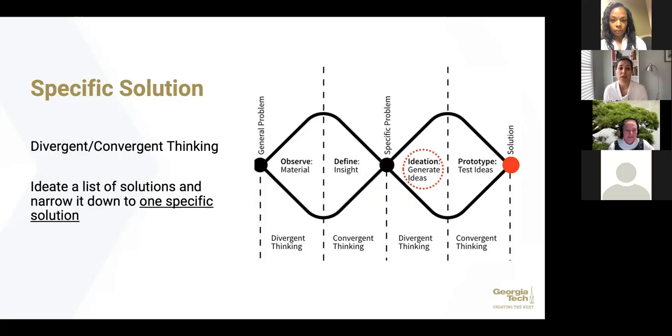Then similarly, in the next phase, where the goal is to identify the best intervention or solution, we use divergent thinking and convergent thinking again to ideate a list of solutions and then, through different techniques, brainstorm and identify the most important solution. So focus on that.